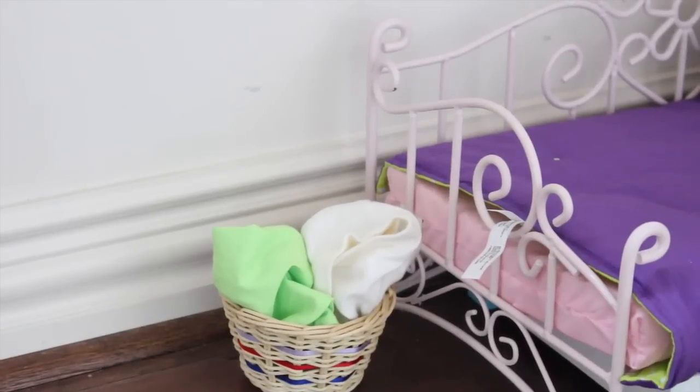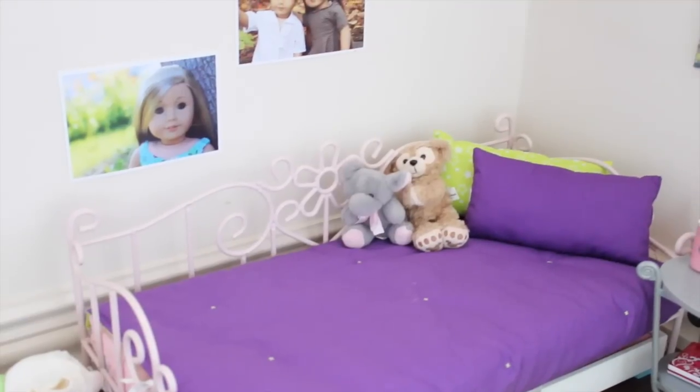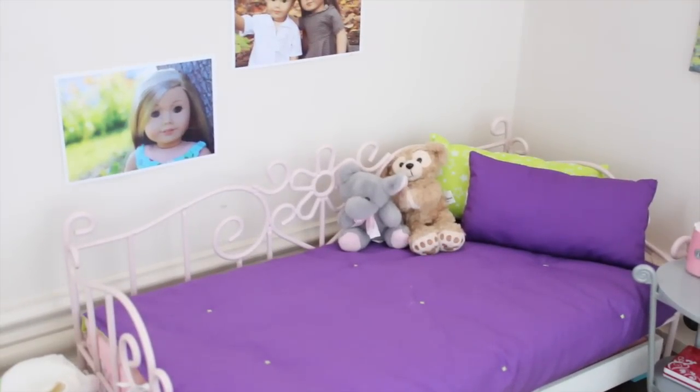So first of all, in the corner of their room, they have a little laundry basket with a few doll clothes that I don't really use that often. Next is Layton's bed, and underneath is Nikki's trundle bed. And so first of all, this bed I got from Our Generation when I got my first doll, so back in 2007, so it's pretty old.